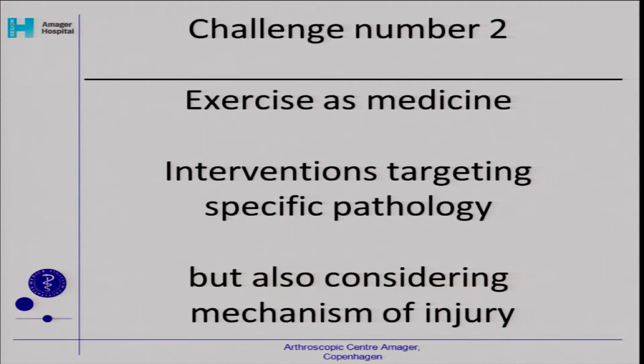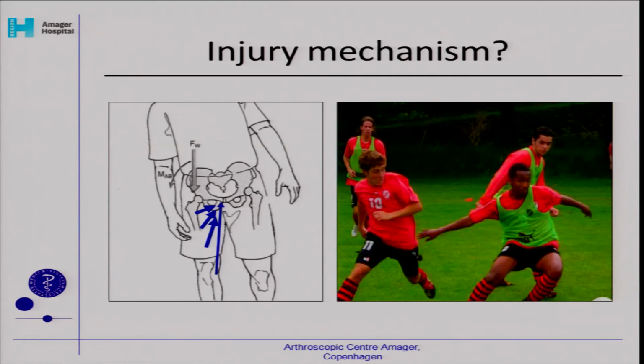So we are still in challenge number 2. We need to know more about interventions that could target specific pathologies in this area, because as you've seen, there are a lot of different pathologies. And what we probably also should consider, and I'm on the same line as Adam, is that there might be different mechanisms of injury that we don't really understand here. So Adam said he couldn't wrap his head around how these people were kicking with the same leg, or whether it was the standing leg, or so forth. But here, I would say this could be one injury mechanism.